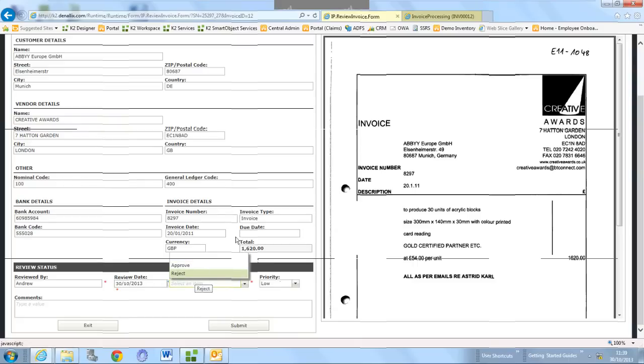Approve it will move the process on to the next stage and apply the business rules. Reject it could go to another step in the process where maybe we reprocess the invoice or something along those lines. Okay. We can also maybe set the priority of this. So the priority could determine how fast we push this process from one end of the system to the other.